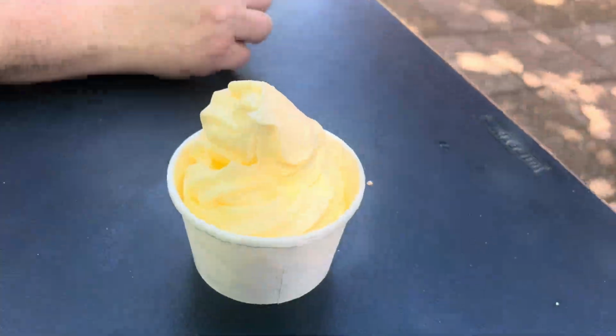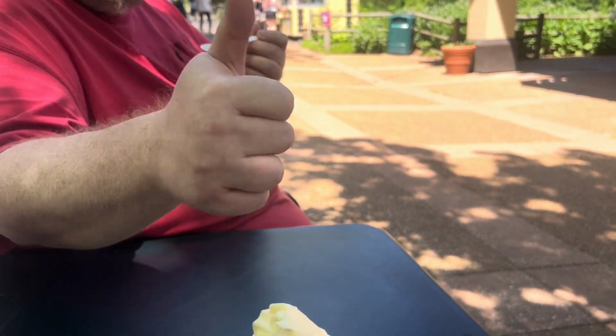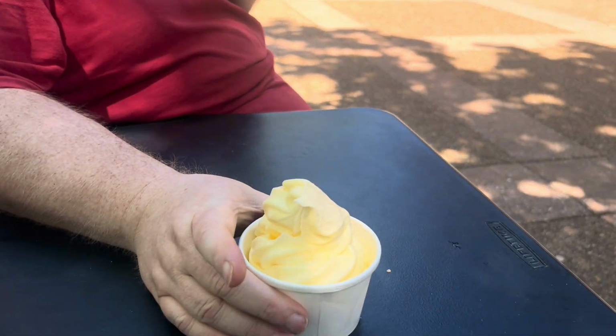So we got some Dole Whip. What do you think of Dole Whip, babe? Your finger dance, it must be really good.